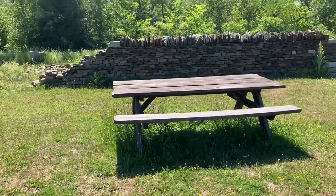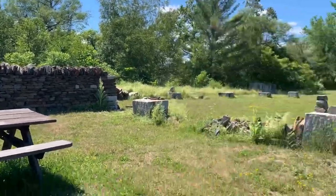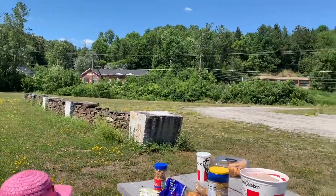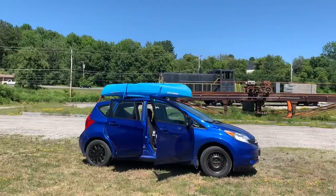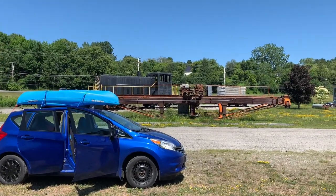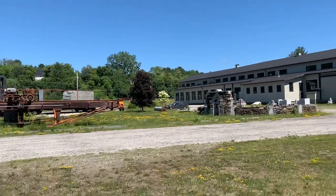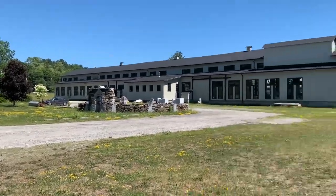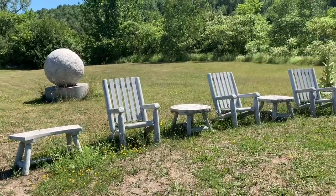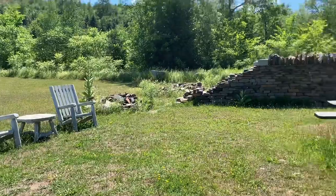Tingnan nyo yung mga bato, oh. Kinamada. Ang gaganda. Ang cute. So, ayan. Yung mga bato rito. And ayan yung ating car. And ayan. Old train. And this is the museum. Ayan, ang cute na mga bulaklak na maliliit, yung mga dilaw. Ayan, and then look at this. May malaking bilog na bato. And maganda rito mamaya pag lubog ng araw. Oh. May mga upuan. Ayan.